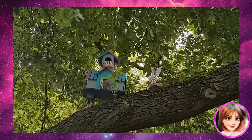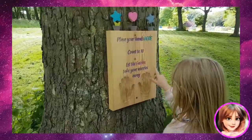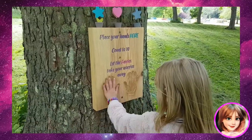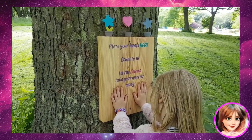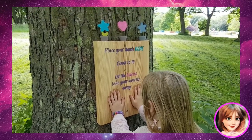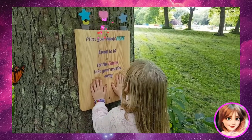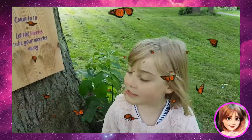Let's go to that sign over there. This one's here. Happy pen. Let the fairies take our worries away. I want to do that. That fits perfectly. 1, 2, 3, 4, 5, 6, 7, 8, 9, 10. That was crazy.